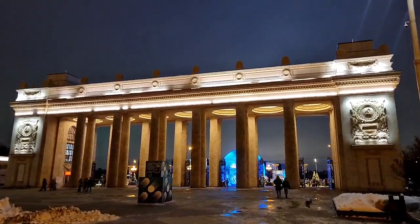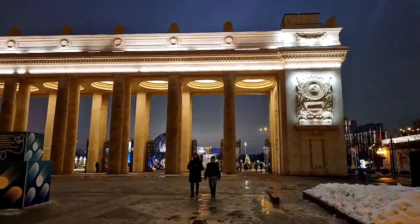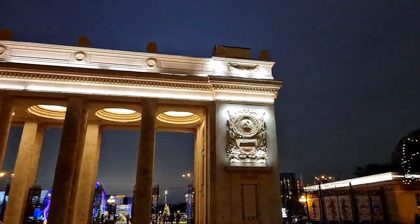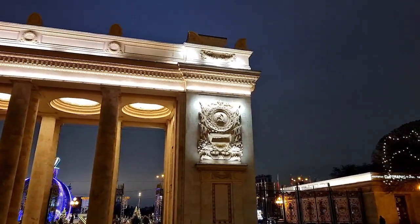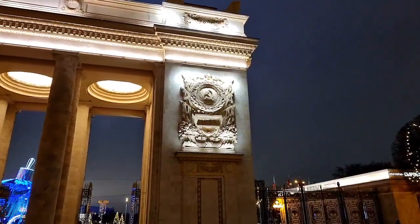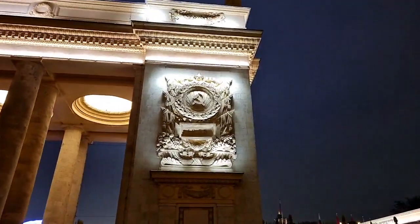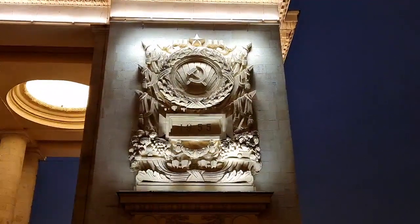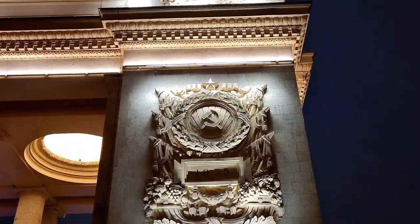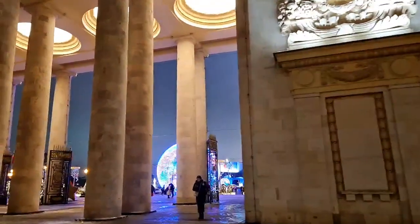So we'll also see some beautiful decorations. Now, the main decorations are in front of the park. So I hope you will enjoy it. The arch is from the 50s, 1955, and it's very important for our conversation about the design, the architecture. And even if it looks like European architecture, it's still Soviet design. So that's how we can see the hammer and sickle and the red star at the top. Everywhere. This is just one of the biggest symbols.